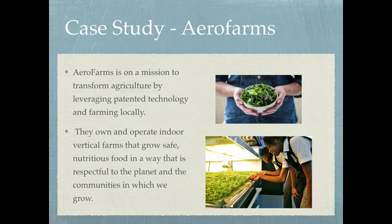So the case study that I'm going to focus on is a farm called AeroFarms. And AeroFarms is on a mission to transform agriculture by leveraging patented technology and farming locally. They own and operate indoor vertical farms that grow safe, nutritious food in a way that is respectful to the planet and the communities in which it grows.